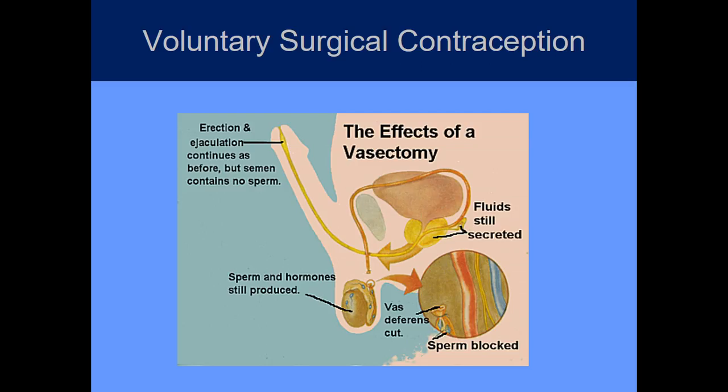Now, initially, right after surgery, there may be some swelling of the testicles as the body's trying to catch up with absorbing so many sperm, but it usually doesn't last maybe more than a month, something like that, and then it goes back to normal.